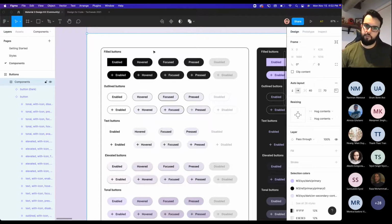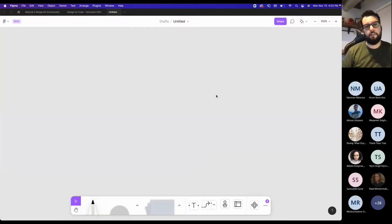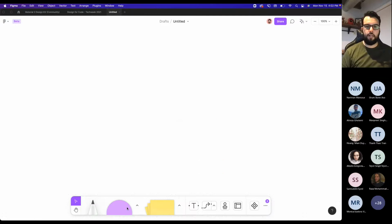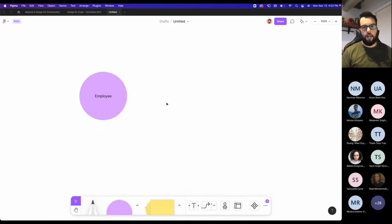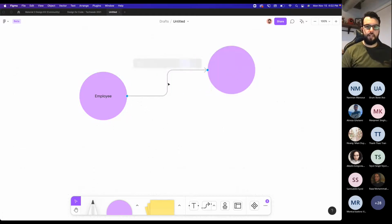I don't know if any of you have ever used it. It's a whiteboarding tool, so I'll show you really quickly what it looks like. Let's say you wanted to create something like a mood board or a mind map. It allows you to create all these little things really quickly. So let's say this is an employee, and what happens when the employee clicks on a button and you do all these different states.